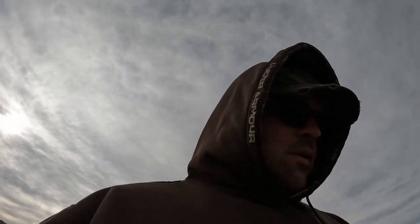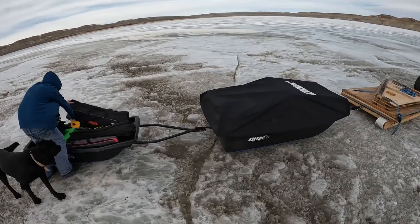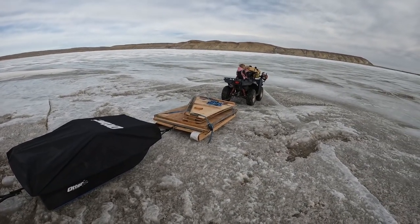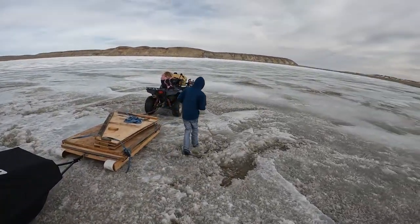Well, we're loaded up, got the four-wheeler down onto the ice, got all three trailers behind us. We're gonna head across and get everything set up that we have with us. Don't have to come over and make another trip. So what we got, we're gonna build a choo-choo train at the moment. Ladies are on the four-wheeler waiting for us, so we're gonna head across that way.